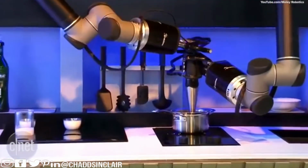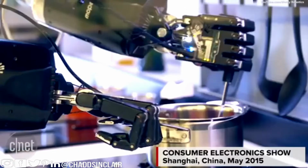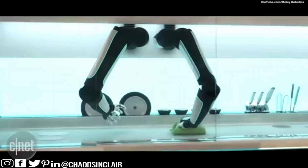First fully automated and intelligent robots that can learn recipes, cook all kinds of foods with a remarkable precision, and then clean up after themselves.